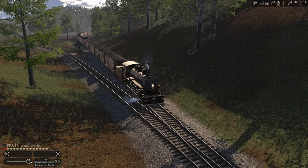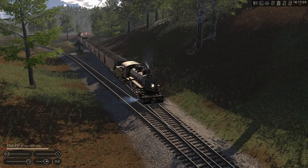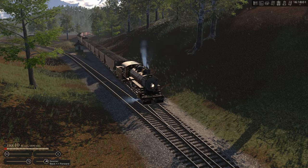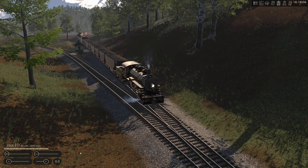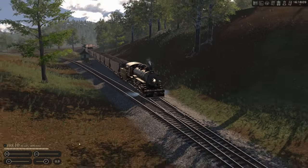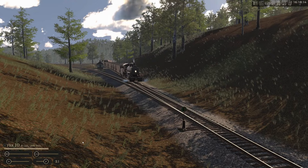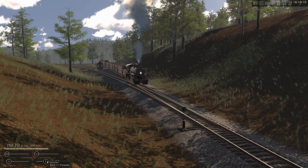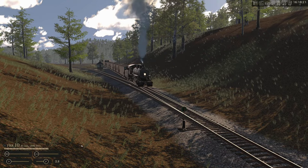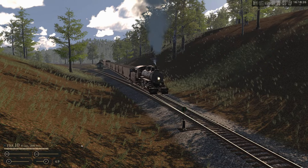Alrighty, switches are lined. We have a full head of steam. We got all the cars good. No handbrakes on. Let's get on out of here. Got the P18-462 on the head end. Cool.